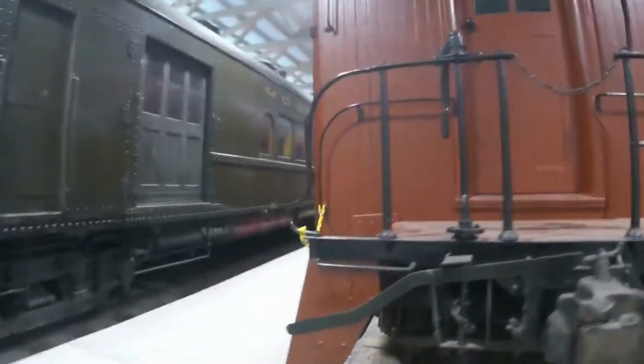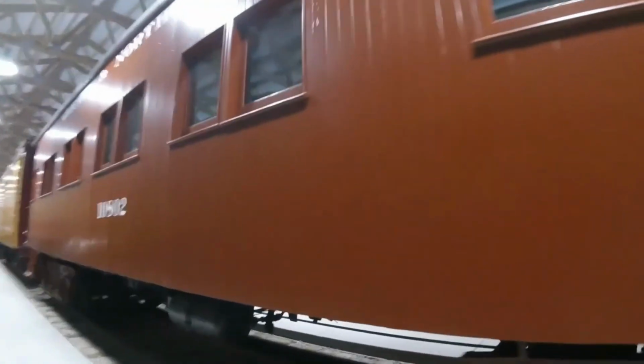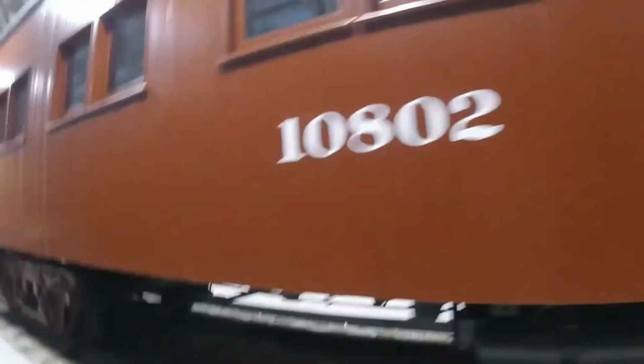The interior was restored and the trucks rebuilt a few years later. Also, it is sometimes in service and usually is on display in the coach shed, and it is occasionally used at special events to increase passenger capacity as well.